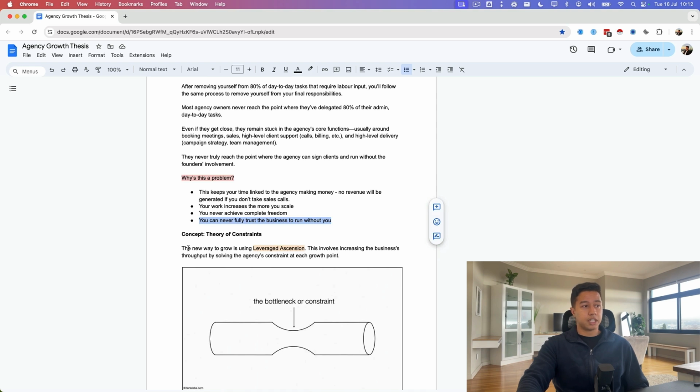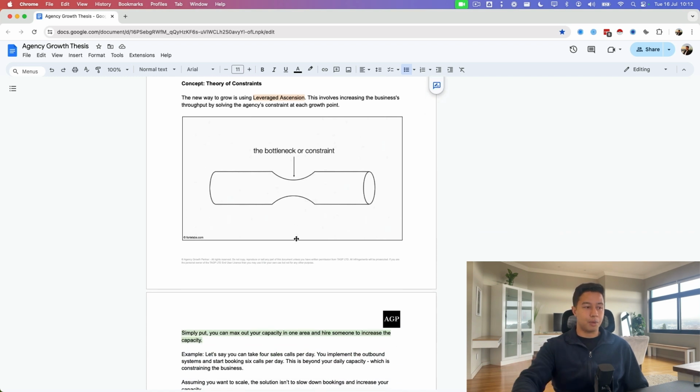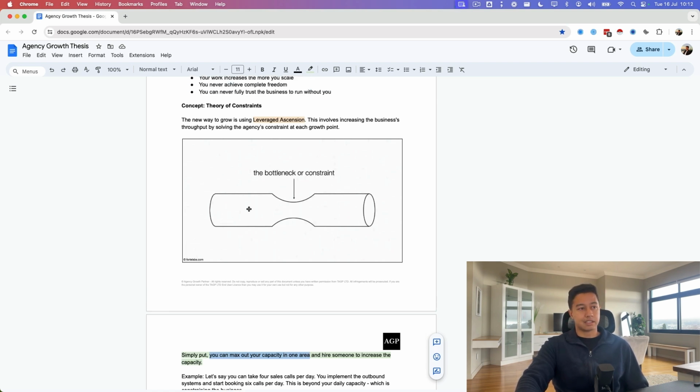Now, quick concept: theory of constraints. The new way to grow and fully remove yourself is using leveraged ascension. This involves increasing the business's throughput by solving the agency's constraint at each growth point. Sounds complicated. Simply put, you can max out your capacity in one area and then hire someone to increase the capacity.